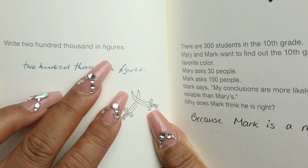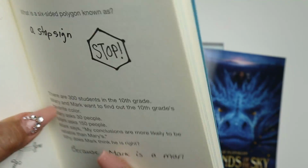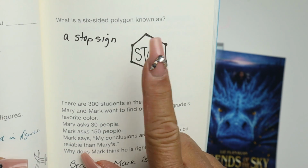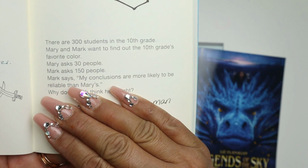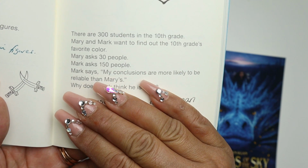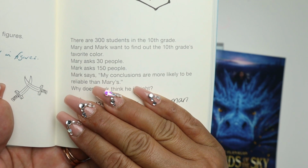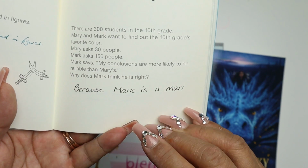Let's look at this one. Write 200,000 in figures. 200,000 in figures. Ha ha. This one. What is a 6-sided polygon known as? A stop sign. There are 300 students in the 10th grade. Mary and Mark want to find out the 10th grade's favorite color. Mary asks 30 people. Mark asks 150 people. Mark says, my conclusions are more likely to be reliable than Mary's. Why does Mary think he's right? Because Mark is a man.